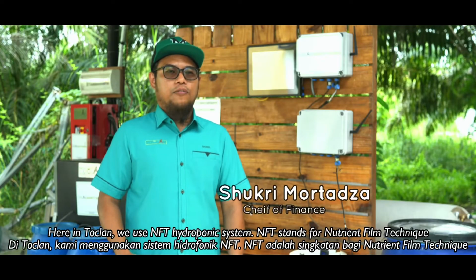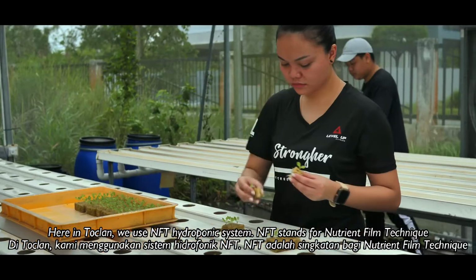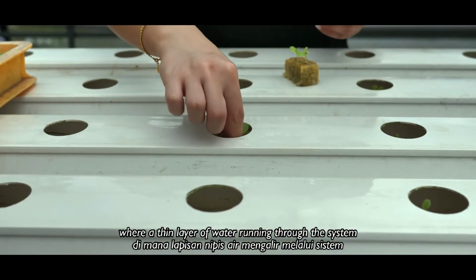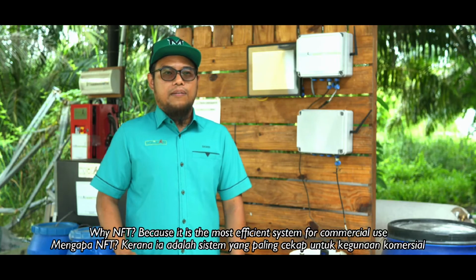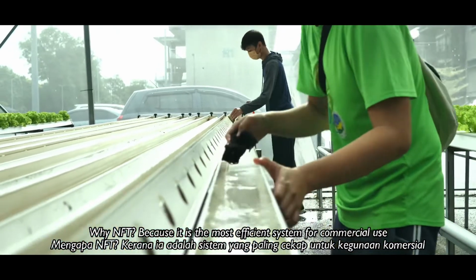Here in Toclan, we use NFT hydroponic system. NFT stands for nutrient film technique, where a thin layer of water is running in the system. Why NFT? Because this is the most efficient system for commercial use.